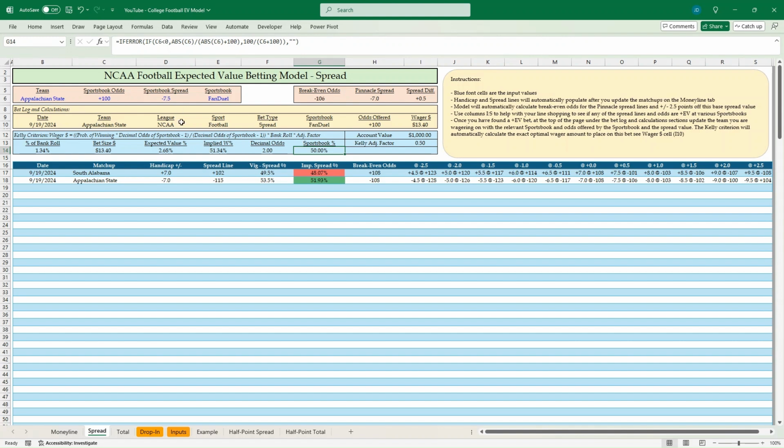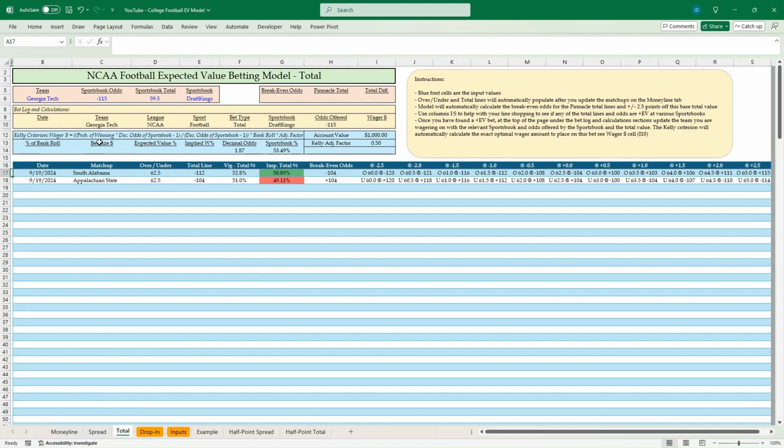That's a positive EV bet. So I would take that bet tonight. And let's flip forward to the totals.